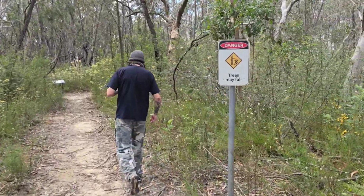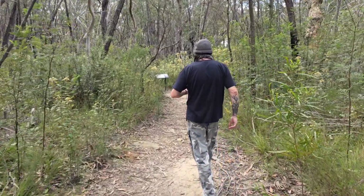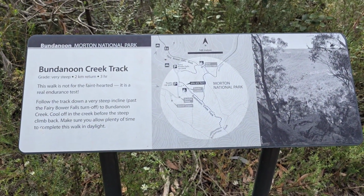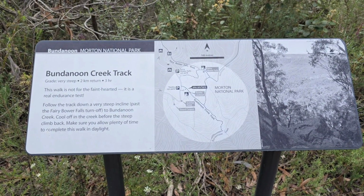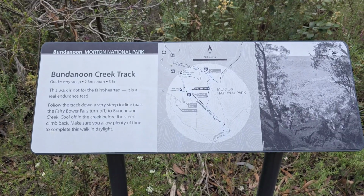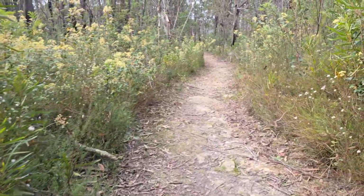Trees may fall, and they do. Bang! Yeah, this one's a fair bit of a hike, but we'll take you down to... Only because it's very steep. Oh yeah, that's it, man, it is. We'll take you to Toos Lookout, and yeah, then we'll take you to Fairy Bower Falls. But yeah, let's head off down the track here and see what we can find.